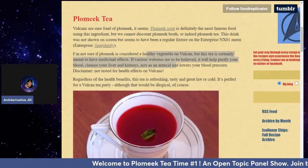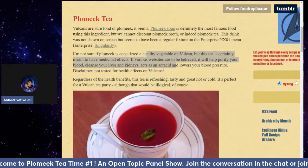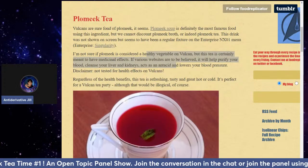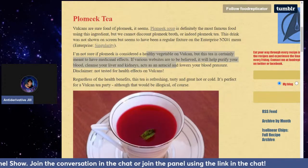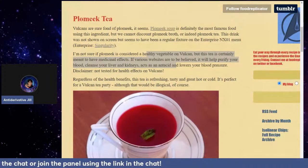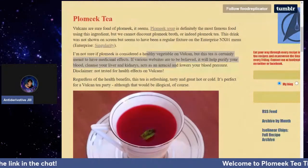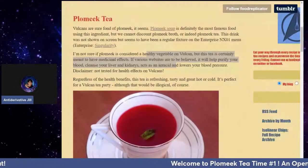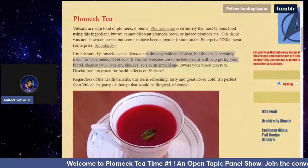Plomeek tea, and of course that's a Vulcan tea, and the tea comes from Star Trek. And actually, if you notice, all of my shows are kind of a Vulcan theme. Infinite, Indefinite Lunch, and Infinite Combinations is obviously a play on infinite diversity and infinite combinations.